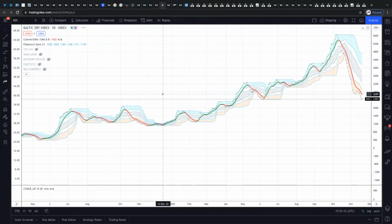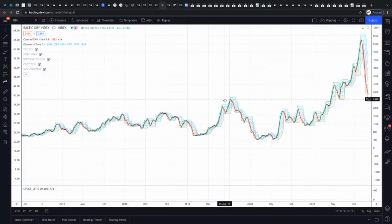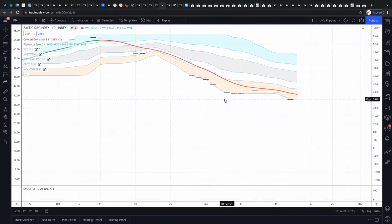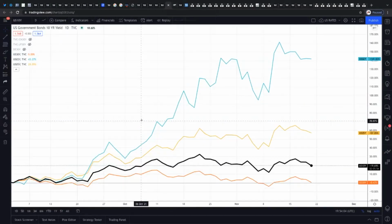Okay, Baltic Dry Index fell. This cost to ship commodities around. That's in general good, but you can see it's still at record levels. It's still more expensive today than ever before in history, despite this pullback. I anticipate this will stabilize and remain expensive here on out.